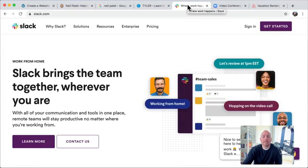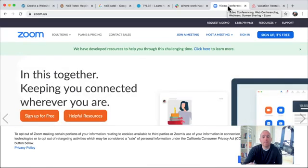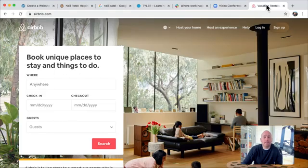With Slack, the title is Slack. It's over here on the right side, and the tagline is Where Work Happens. For Zoom, the title is at the end again, Zoom, and their tagline is Video Conferencing, Web Conferencing, Webinars, Screen Sharing. For Airbnb, their title is Airbnb. Again, it's at the end. And their tagline is Vacation Rentals, Homes, Experiences, and Places. So it basically just describes everything that they do.